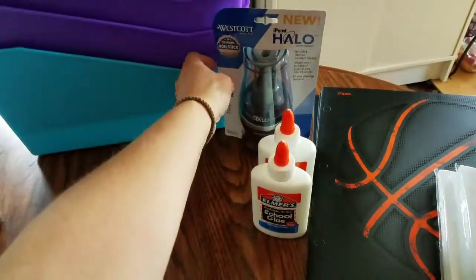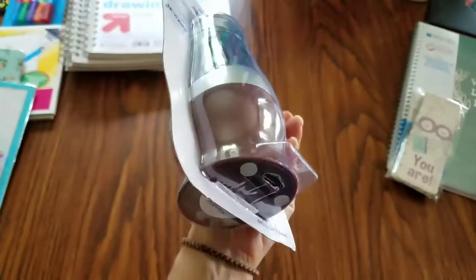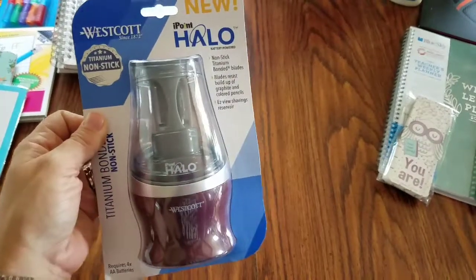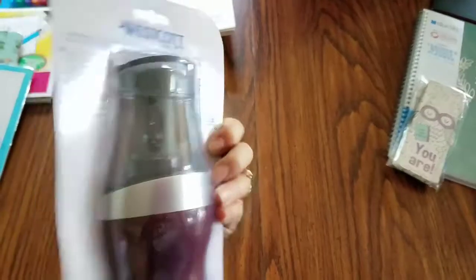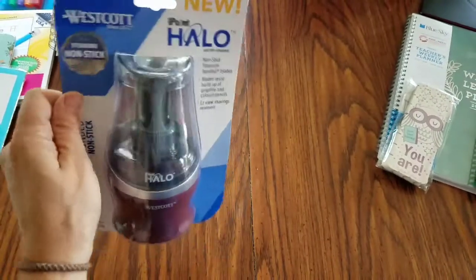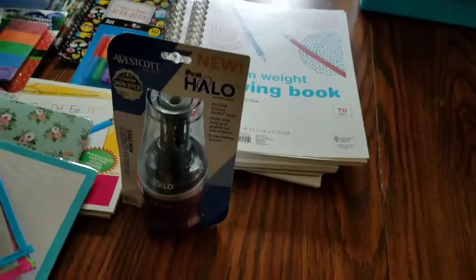Back here, this was on sale for $7.99. Our pencil sharpener from the past few years is about burnt out. Now this one is battery and not plug-in, which our last one was, so I'm not positive if I'm going to stick with this or not. I might return it. I'm going to talk to my husband. It was kind of an off-the-top buy. I just saw it and it was on sale, but I'm not positive yet. I might return it, and then I might be rethinking that into my 20th pencil being sharpened by hand.